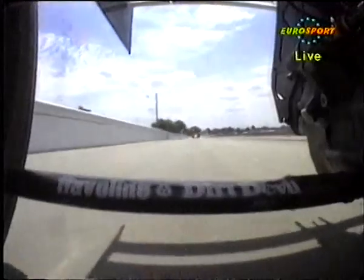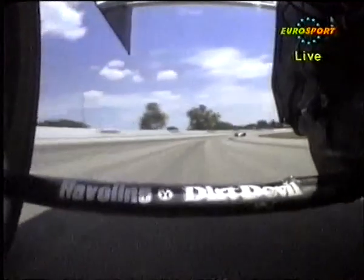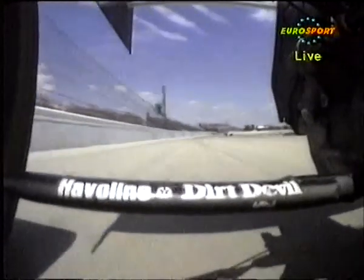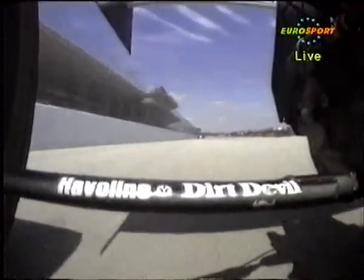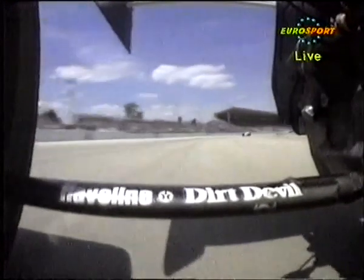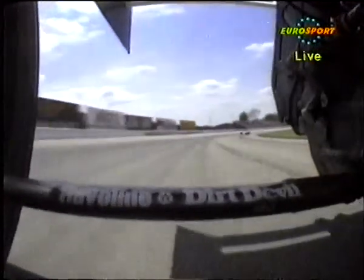It's not easy here at Milwaukee, very bumpy in places, and as I say, not much banking to help the cars around the corners. Their lap speed's much less than at Phoenix, where they were doing over 170 miles an hour. Here it's around 160 mile an hour average, and Mansell having to work hard to get used to this new kind of racing. So Mansell now up into 6th place. We're looking from Mansell's car back towards his teammate Mario Andretti, and you can see just how well Mansell's going.